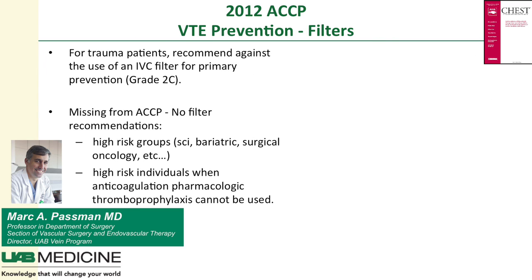However, for patients that require filters for prophylaxis, there are recommendations in the opposite direction. If you look at the recommendation for trauma patients, the American College of Chest Physicians guidelines actually recommend against the use of vena cava filter as a primary preventative measure. While this is a low-grade recommendation, it can be somewhat equivocal based on the data.